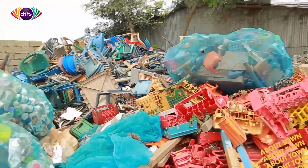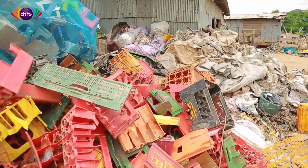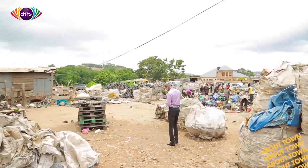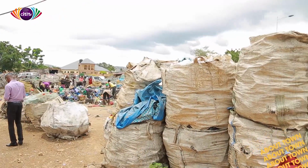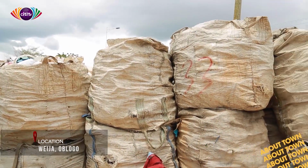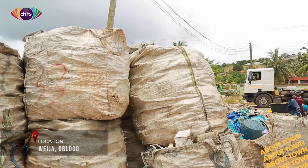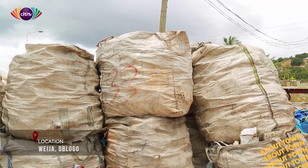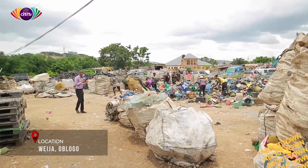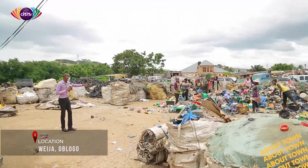Now, Ghana has signed the Global Plastic Action Partnership under the World Economic Forum. The idea is to bring together governments, private partners, and the public sector, so that there can be support and concerted effort at dealing with the menace of plastic waste and its indiscriminate discharge or pollution in our environment. So if you look here, it looks like a collection point.